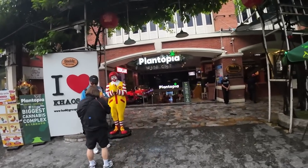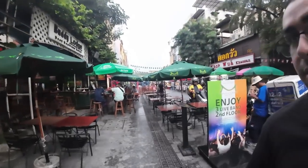And look at that place, Plantopia. Wow. I love how all the Ronald McDonalds around Thailand or Bangkok that I've seen so far have the Ronald McDonald out there like that. Yeah, it's awesome, right? I've been trying to make a collection, like take one with everyone I see.